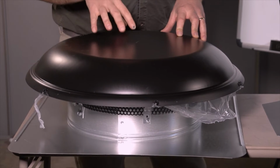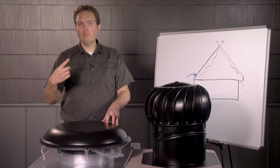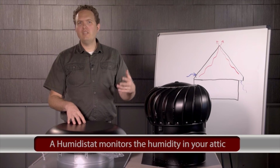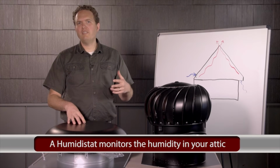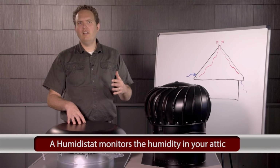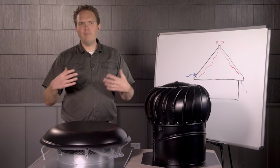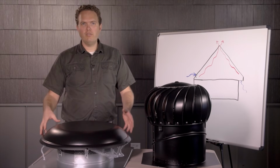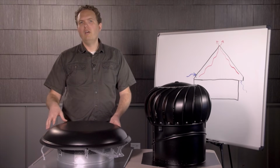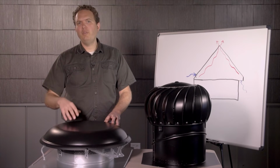And I also always recommend you get the type of fan that has both the thermostat and what's called a humidistat. A humidistat is a device that monitors the humidity in your attic, and it turns the fan on to exhaust humid air in the winter when the temperature might not be warm enough to turn the thermostat part on, but the humidistat will activate the fan to exhaust some of the humidity out of your attic in the winter.